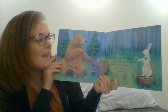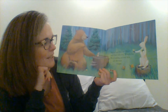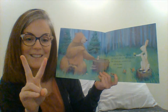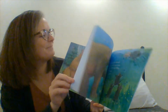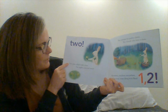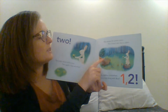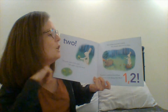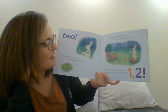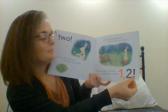That was an easy one to count. Mouse and Bear see Hare, and Hare calls out, "Howdy do." He is holding yummy fruit, and the bear counts: 2. 2 paws with which to hold a treat, 2 apples crisp and sweet, 2 stumps for perfect chairs, 2 friends who love to share. Numbers, numbers everywhere. Can you count along with Bear? 1, 2.